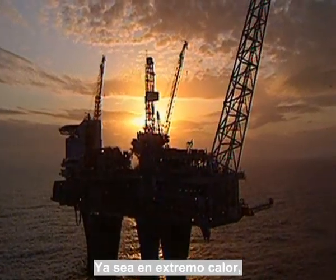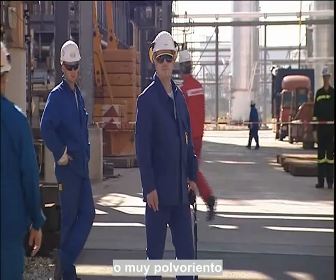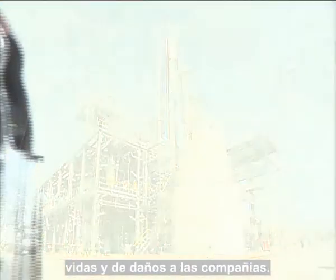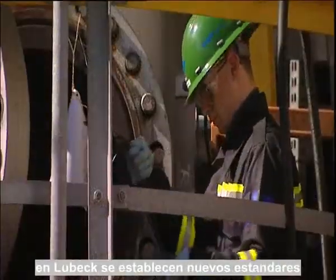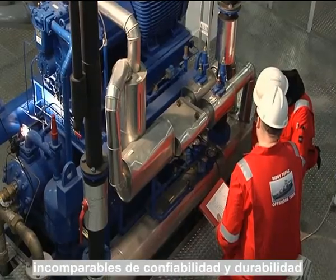Whether it is extremely hot, extremely cold, extremely humid or extremely dusty, or if the detector is mounted on vibrating machinery, industry depends on measuring instruments whose reliability protects life and prevents damage to companies. With the Dräger PIR 7000, the Lübeck-based Dräger Group is setting new standards. This gas detector is unparalleled in terms of reliability and durability.